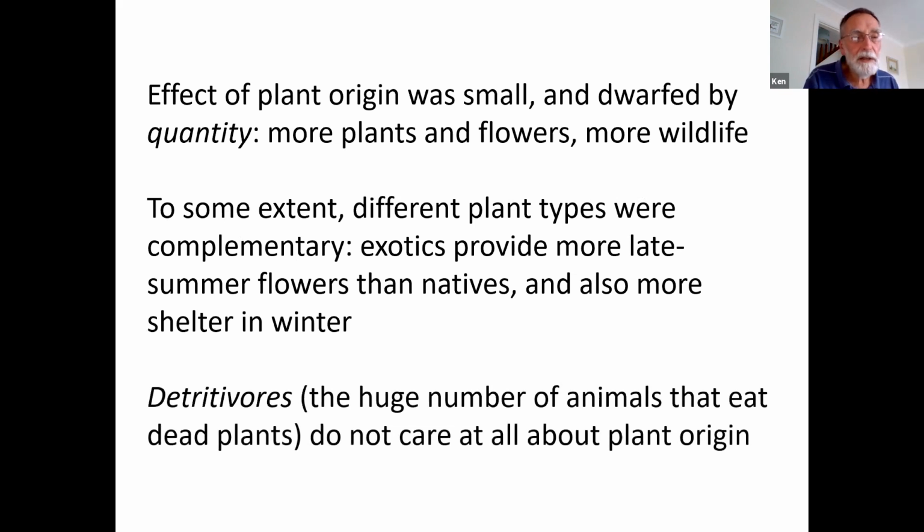And finally, a huge part of the biodiversity in these RHS plots were detritivores. That is, the enormous number of animals that eat dead plants. So these are animals that live in and on the soil surface, beetles, millipedes, slugs, woodlice, you name it, which in turn support an enormous food chain of other animals.